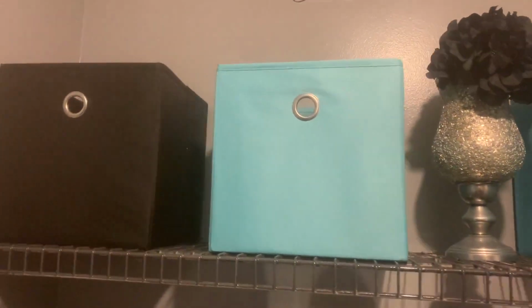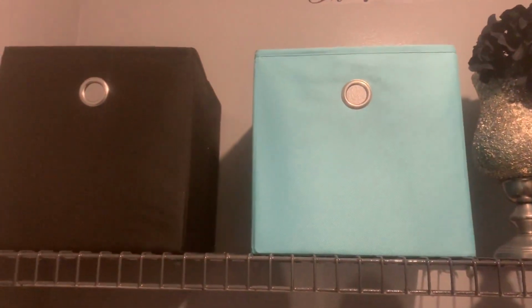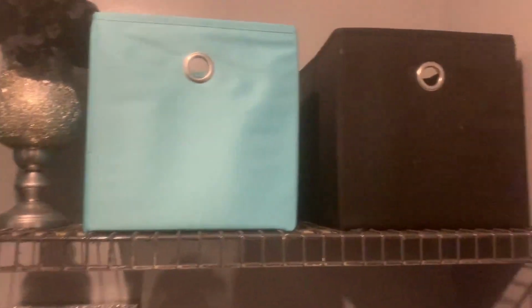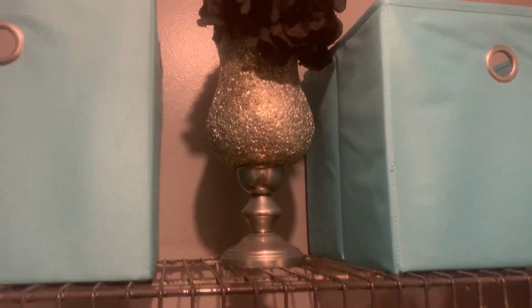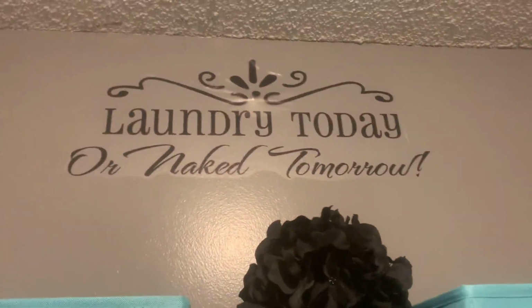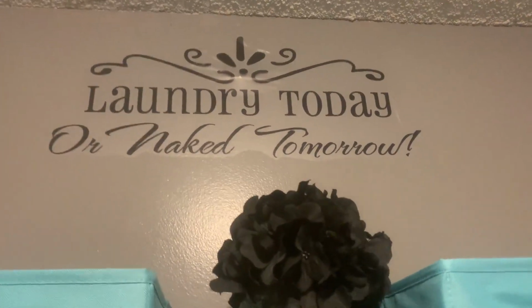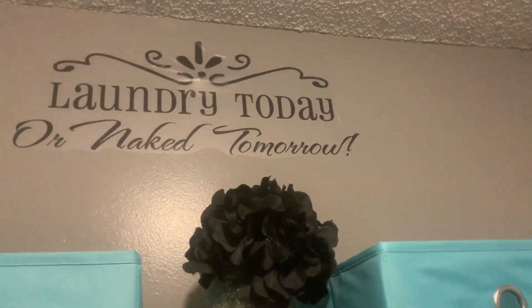So I took these storage cubes that I purchased from Walmart, and I put them on the top shelf because these are the ones that hold all of my stuff that I bundle, like dryer sheets, all that kind of stuff. And this vase is a vase that I had a long time ago, and I decided I was gonna put it in here. Now this came from Amazon, Laundry Today or Naked Tomorrow. I think it was probably about $10, $15 maybe, I don't know.